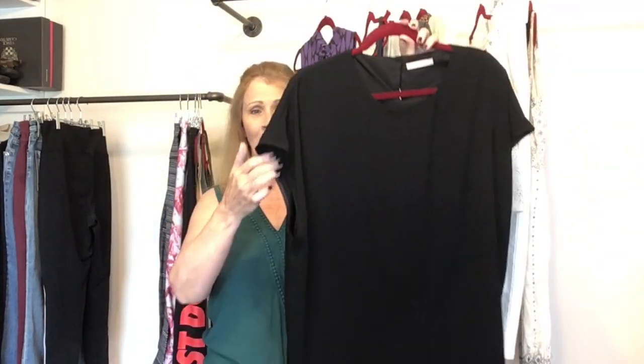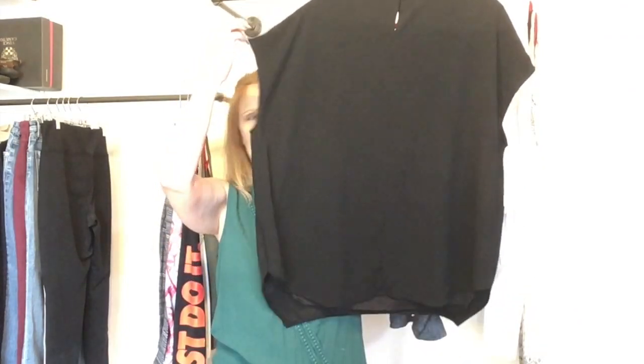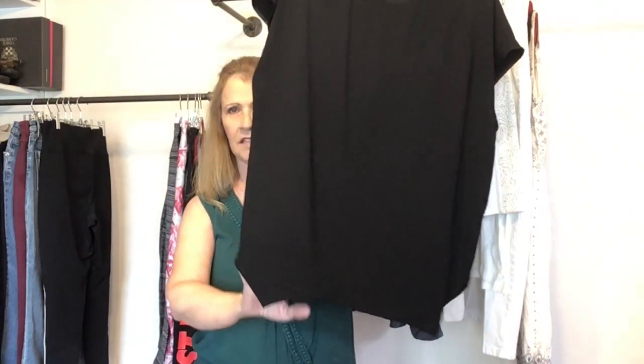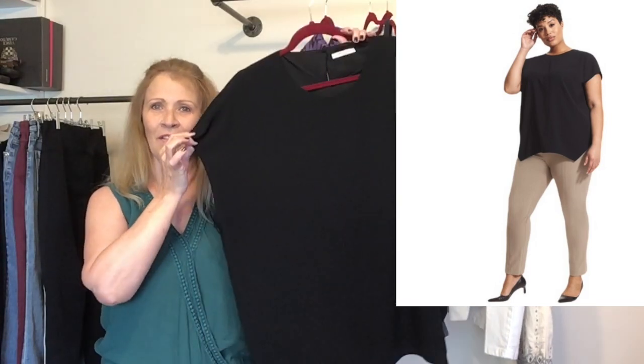I was so very excited to find this piece. It's just a little black, almost like a cap sleeve top. This is plus size. What size are you? A 2. It looks like this. It does have a very interesting cut on the front of it, which is probably better seen in pictures. Let me put a picture right up here so you can see the stock photo on this blouse.